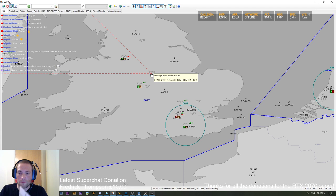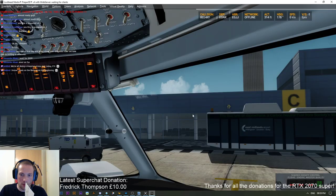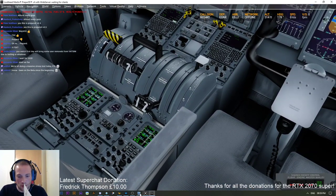London Control North, is it? I think, I'm not an ATC man, but I think that's so. We can find out, but someone has given Nottingham East Midlands an ATIS. The London Control controller, Jonas Hay, has given East Midlands ATIS. Maybe we are on then, yeah. So we might as well just log in and see what he says. Yeah, I can transmit and talk with him.